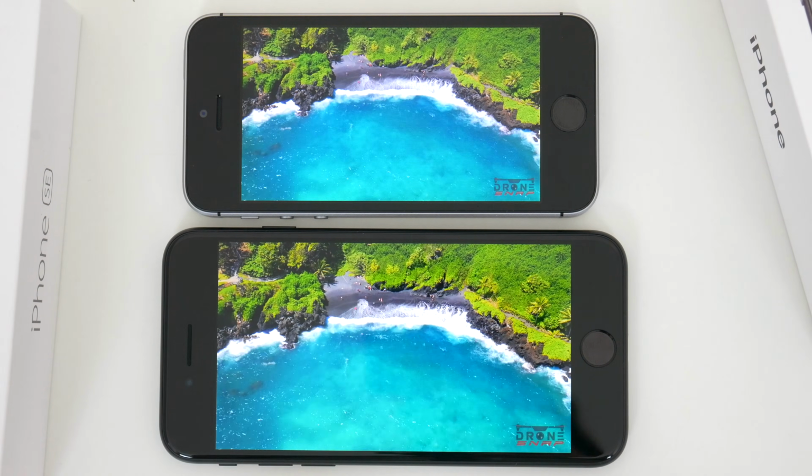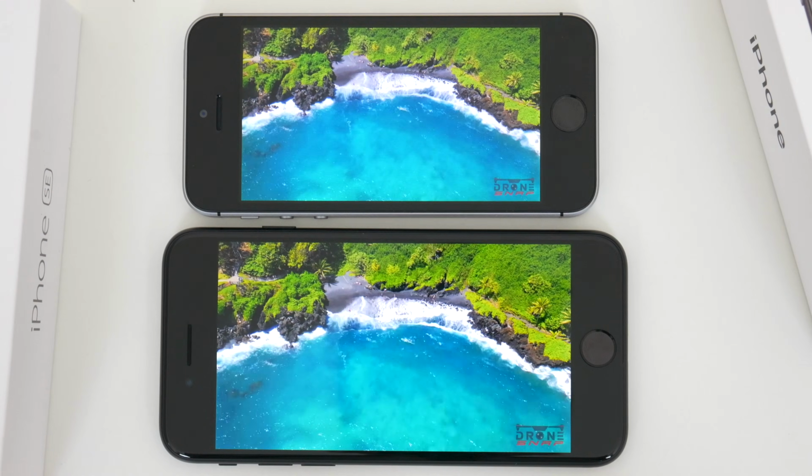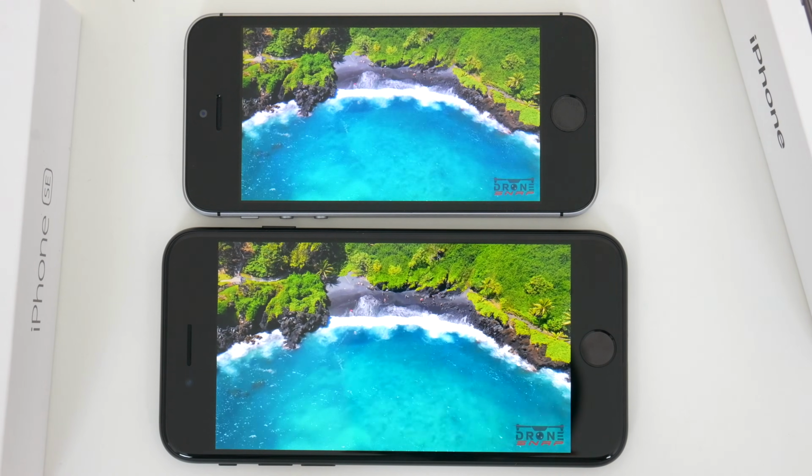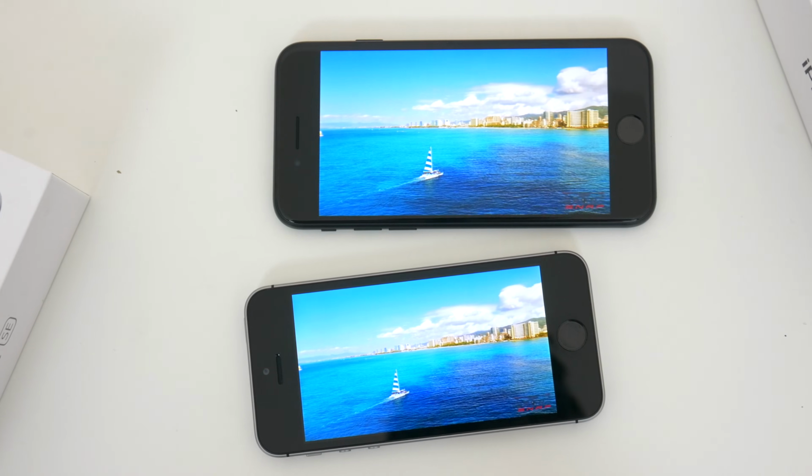The new iPhone SE has a brighter, more vivid display. Colors pop a bit more, everything looks more punchy. And I think it's a subtle but still noticeable bump up from the original SE. It's not a huge step up, but still something worth considering.